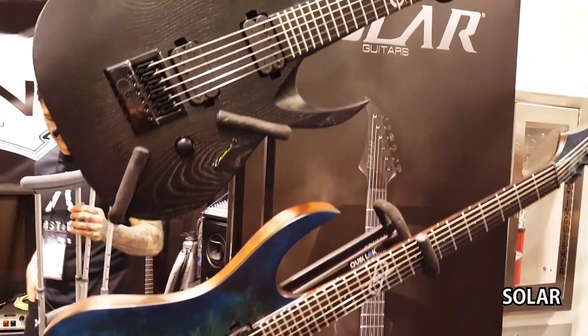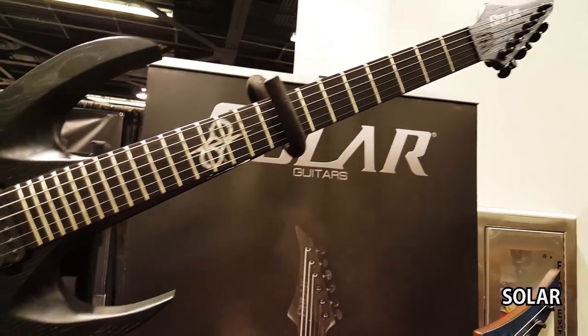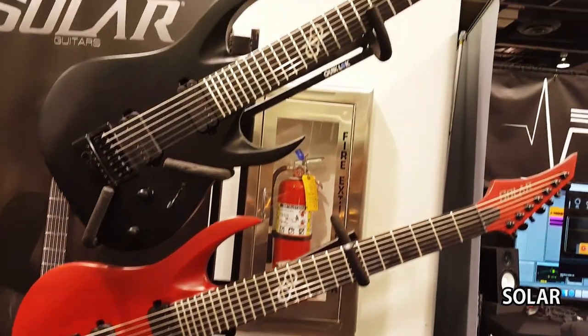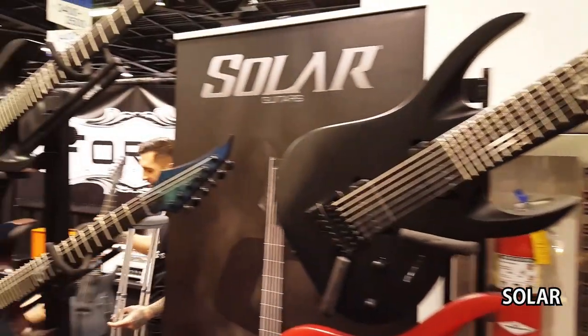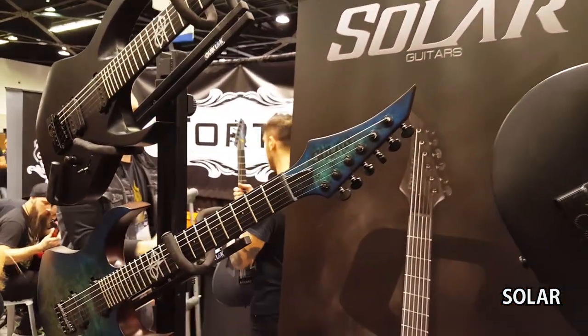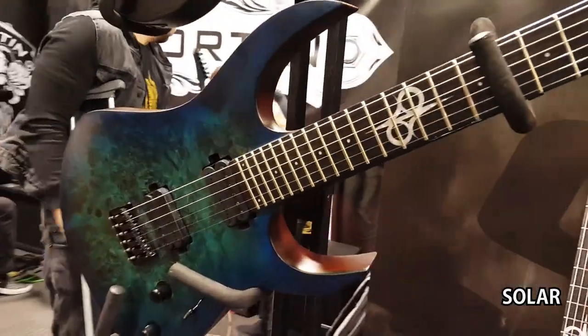Solar Guitars is the company founded by Ola Englund just a few years ago. I didn't have the chance to try one of these guitars yet, but they do look cool and they're pretty affordable, especially considering that most of them are equipped with an Evertune bridge. So they must be great studio guitars.